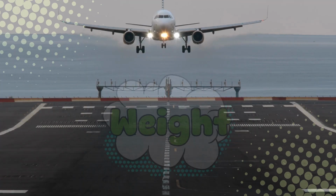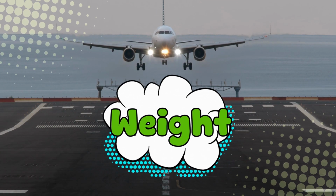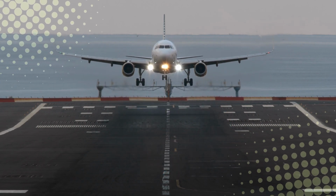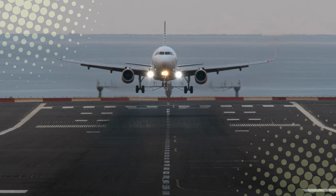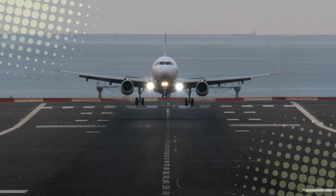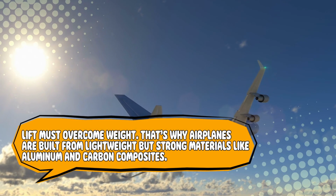Of course, there's also weight, the force of gravity pulling the airplane toward the ground. This includes everything from the structure of the plane to the passengers, luggage, and fuel. To stay in the sky, lift must overcome weight.